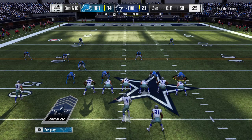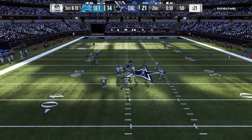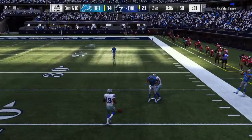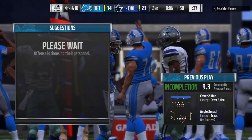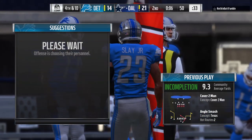Fourth down. You go 46. From the shotgun, it's Prescott. And he can't hang on to it. Nearly picked. He's known for his hands defensively, but instead it just brings up 4th down.